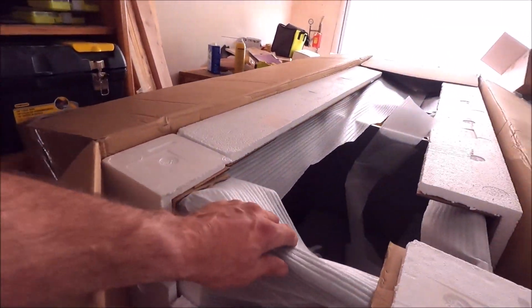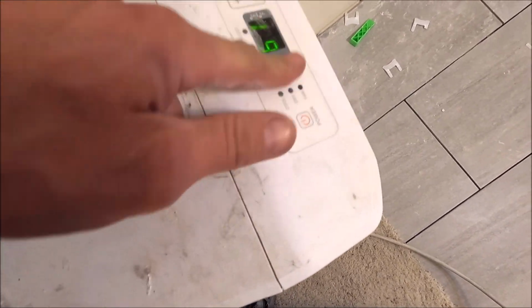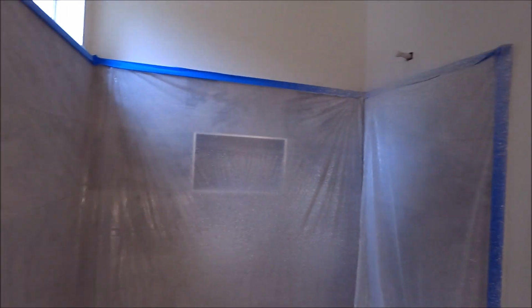Here's a large cabinet. And we will be moving this cabinet and this top up the stairs. Let's show you. Shower is all covered up. We sprayed texture yesterday, so the walls are ready for paint.